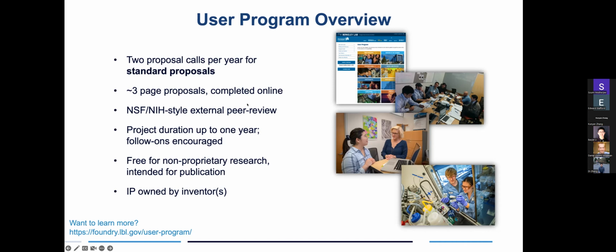These proposals go on to a review process that's similar to what you'd find in National Science Foundation or National Institutes of Health, where we have folks who are external to the Foundry that do review. So we'll look at the criteria that they look at and score your proposals on, so you can be aware of what those criteria are.